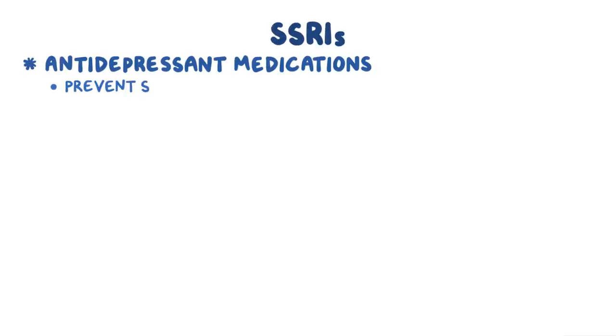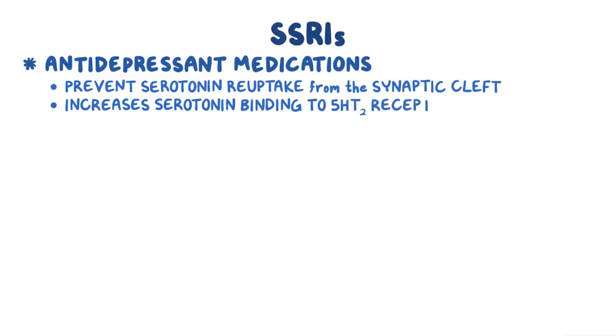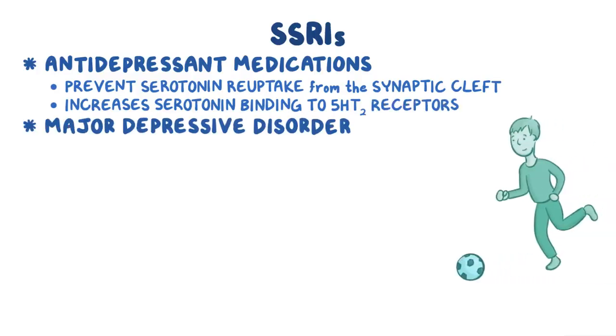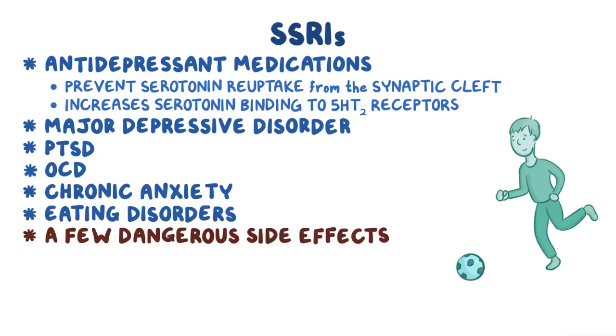Alright, as a quick recap. Selective serotonin reuptake inhibitors, or SSRIs, are antidepressant medications that prevent serotonin reuptake from the synaptic cleft, thus increasing the amount of serotonin binding to 5-HT2 receptors. Aside from major depressive disorder, SSRIs can also treat PTSD, OCD, chronic anxiety, and eating disorders. These medications have a few dangerous side effects though, like increased risk of suicide and the life-threatening serotonin syndrome.